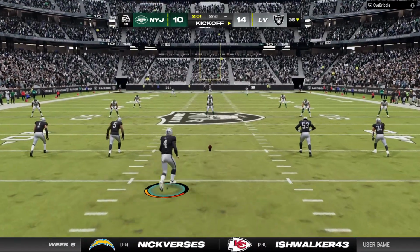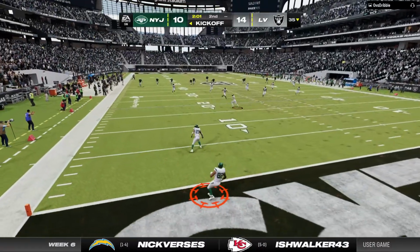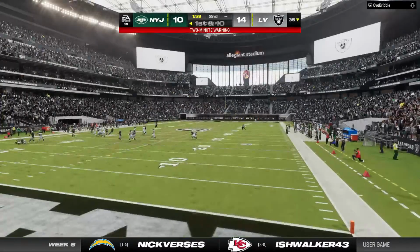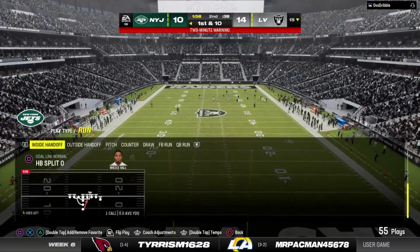As the Raider kickoff unit now, they will send this one away. This taken in at the goal line. And they'll be backed up to start this drive as he's taken down right around the 15.